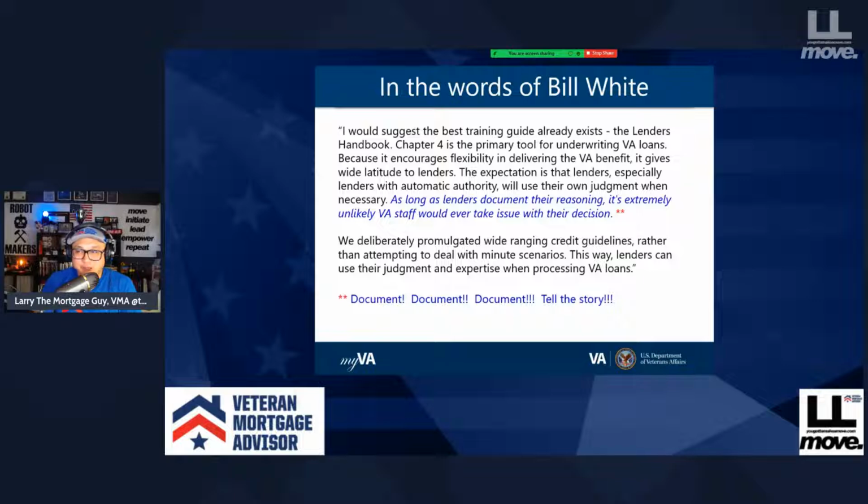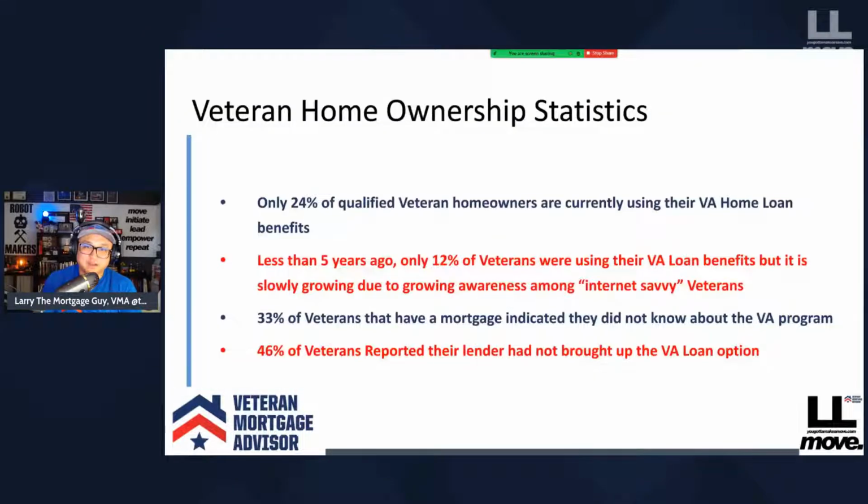Okay. So why do I want to help veterans? Why do I teach classes about veterans? Why are we even having this class? Because only 24% of qualified veteran homeowners are currently using their VA home loan. That's really the reason why. That means out of 100 veterans, only 24 of them are using their VA loan.